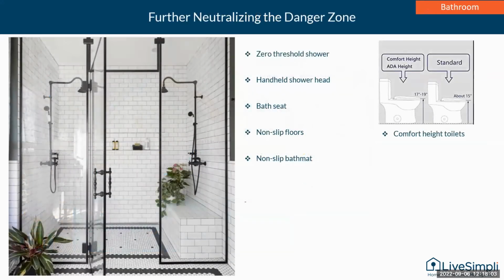How can we further neutralize the danger zone in the shower? There's so many things we can do. In this beautiful shower, you'll notice that at the very bottom, there's what we call a zero threshold, meaning that there is no lip for walking in the shower. So you can walk in with a walker or any assisted materials like a wheelchair or a cane without problems.